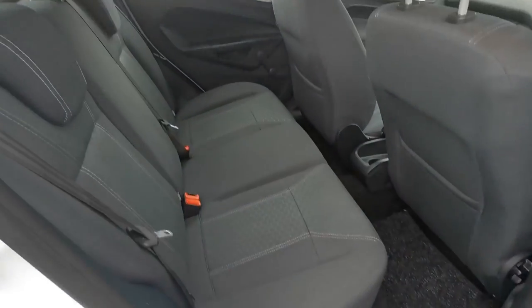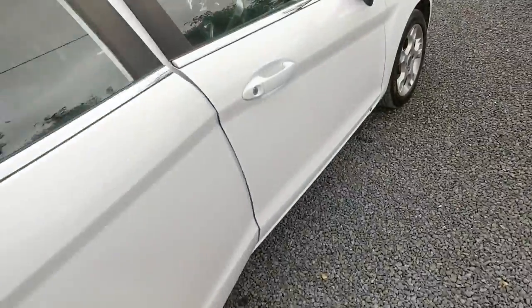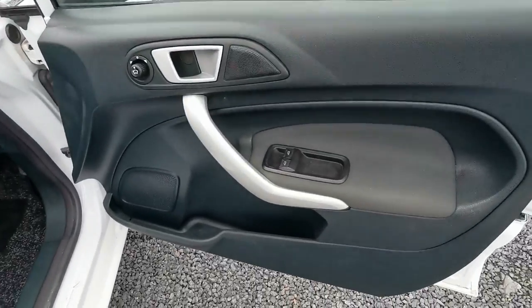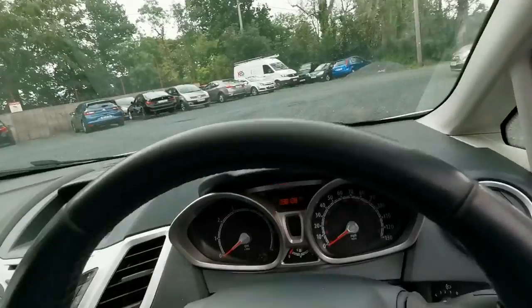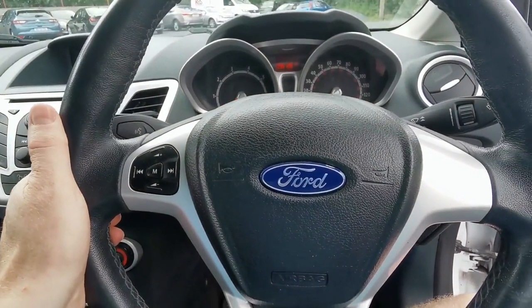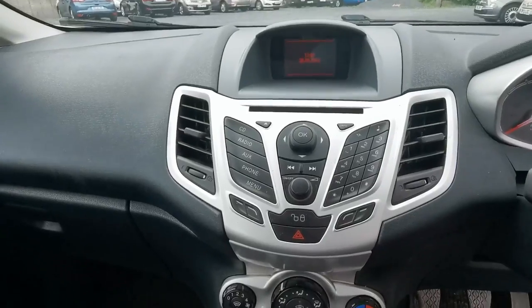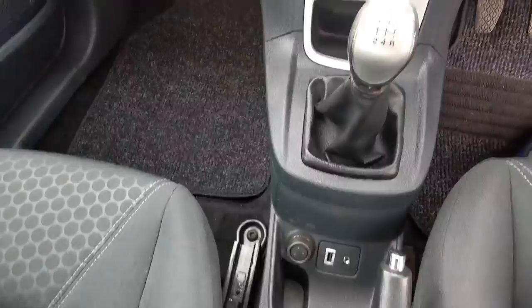Spotless interior. All our cars come with a full valet inside and out. In the front, we have electric windows, electric mirrors. There's a control panel on the steering wheel, control the radio. Bluetooth enabled, air conditioning, and a USB and auxiliary output.